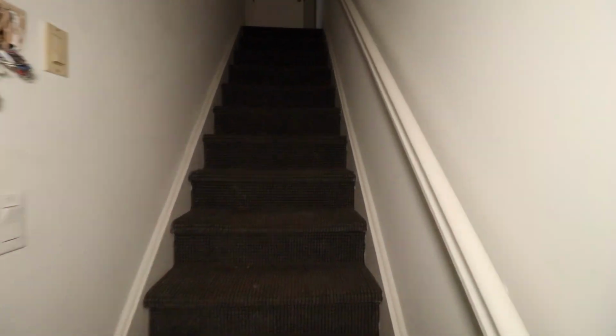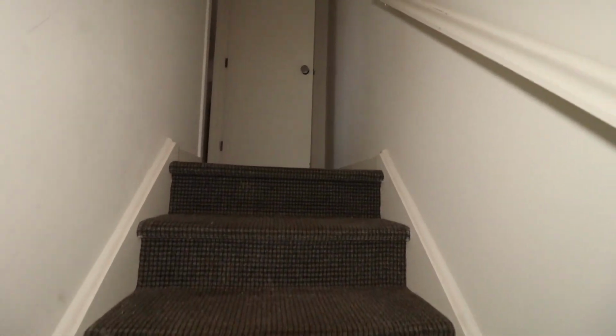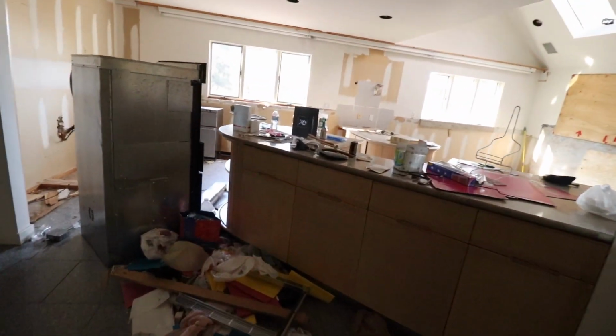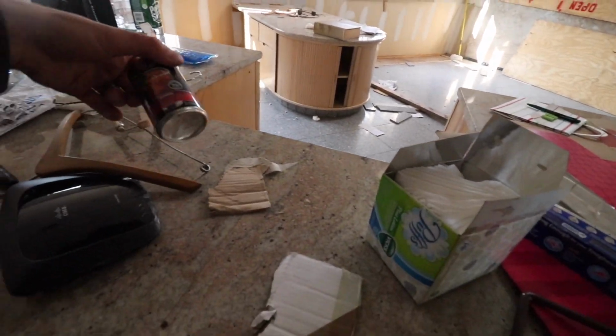Alrighty, so I wonder, we saw the garage already. Let's see where this leads. Ah, I think I know where it does. Right back into the kitchen. Wow. Something I didn't notice before. Unopened can of V8.